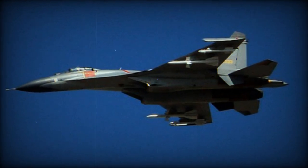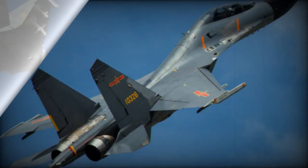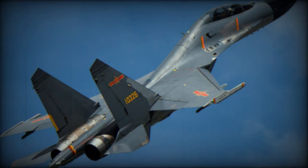Variants. J-11A is basically the same aircraft as J-11, the only difference being in improved equipment. This version is equipped with a different electronic flight instrument system.